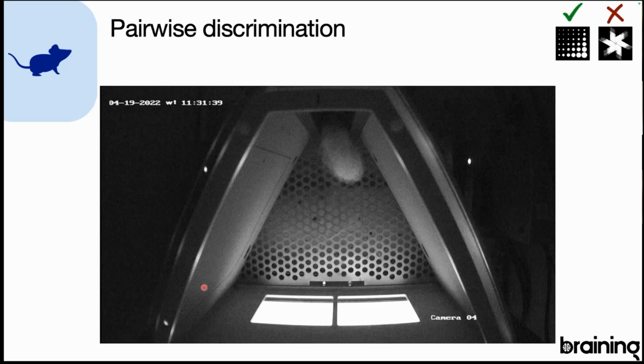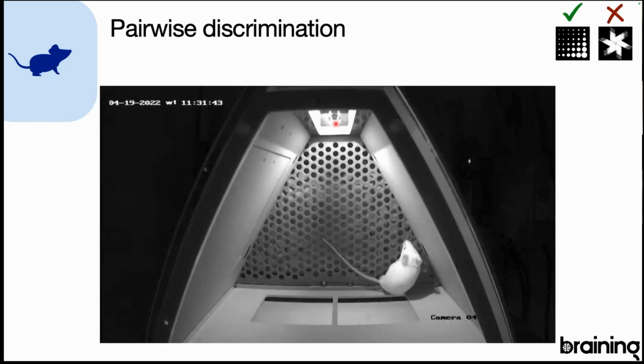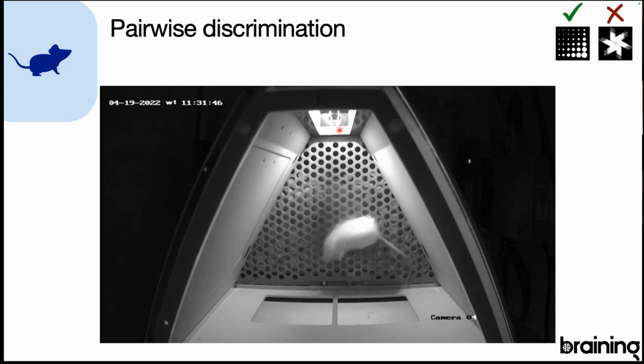So actually, we finished the training. Now we have the actual test phase, which is called pairwise discrimination. During this phase, animals learn to discriminate between two stimuli, two images presented on the screen. One stimulus is correct, in our scenario the marble, which leads to a reward. And we have the second option, the fan, which is incorrect, offering no reward. And similarly, the trial needs to start when the mouse puts its head into the magazine.